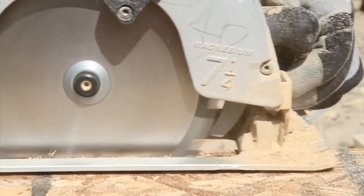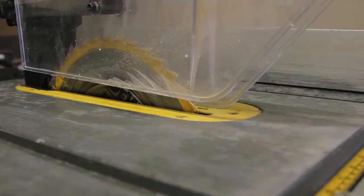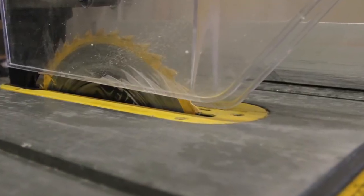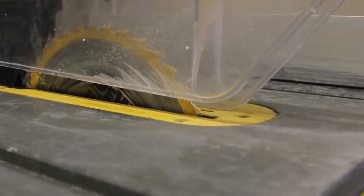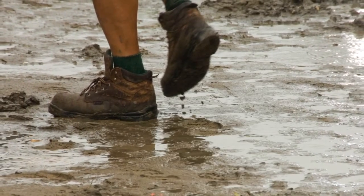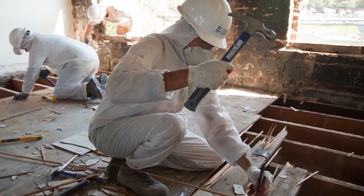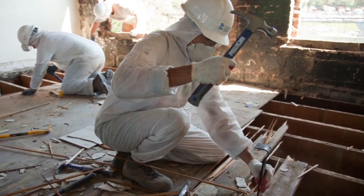To work safely with either hand tools or power tools, make sure you're on firm, solid ground. Do not try to work over rough piles of dirt or on stacks of material that are unstable, and always watch for slippery conditions. Be aware of excavated trenches or holes, gaps in the floors, steep drop-offs, or other hazards.